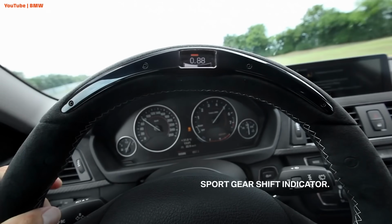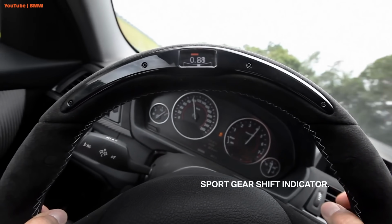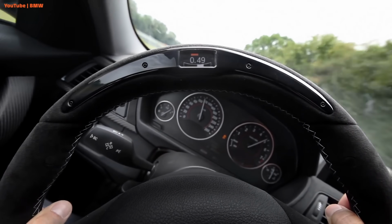We've seen the same thing happen with steering. As cars like the M3 changed from hydraulic steering to electric steering, many people complained that it didn't feel right, and BMW had to work hard to get that feeling back.